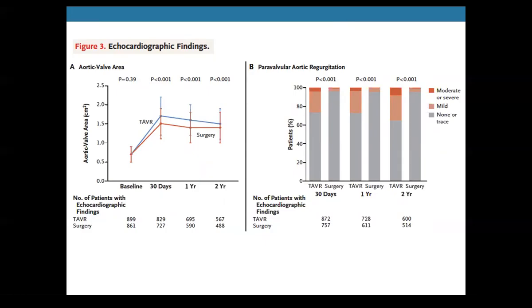Correct. This is all XT. You need to trade that off for more AV block though, like a 10 or 11%. So anytime that you decrease paravalvular leak.